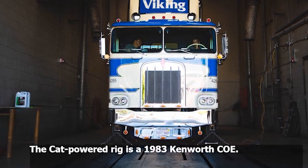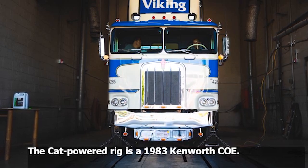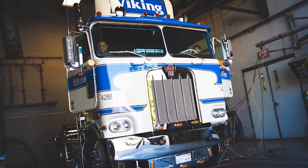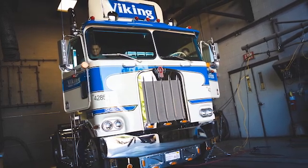FedEx had acquired them back in, I think it was 2003, and dovetailed it all under with American Freightways on the East Coast under the FedEx Freight umbrella. So Viking Freight no longer exists since then.